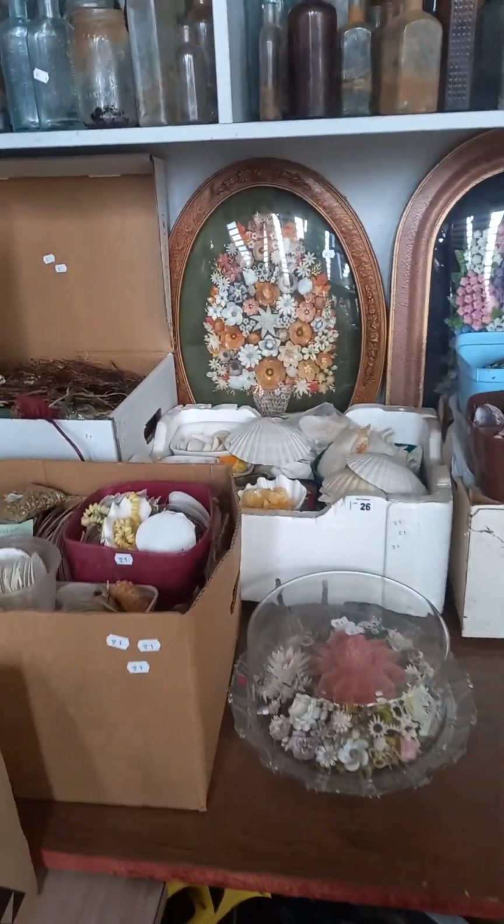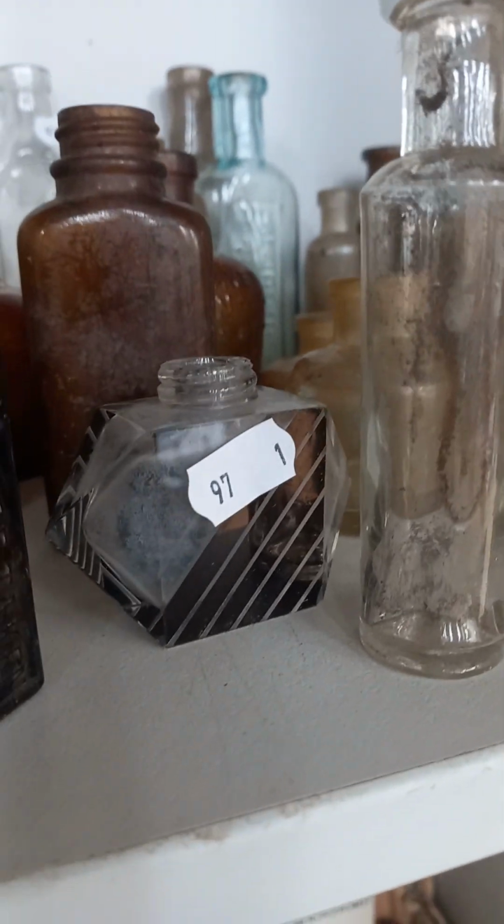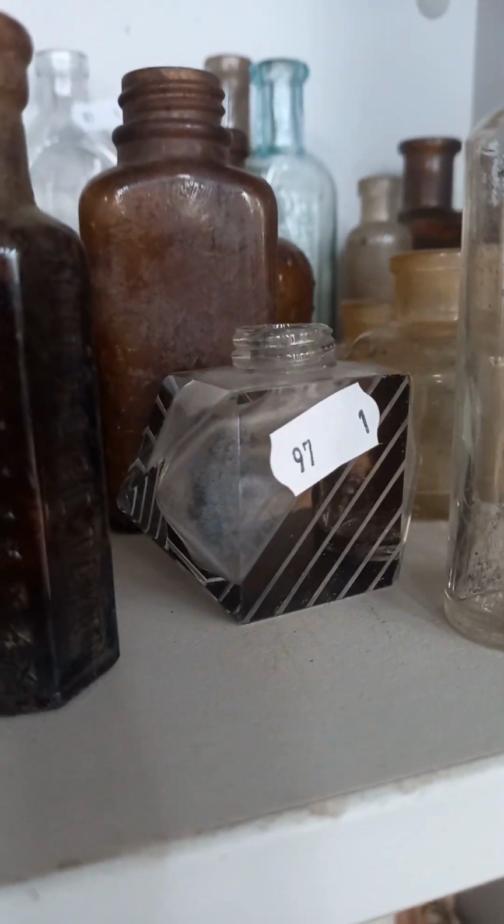Big lot of shells and shell art. Big lot of tools and hardware. Big lot of old glass bottles. Really nice little Czechoslovakian Art Deco one there, but it's missing the lid and it's got a little bit of a chip. There's some other cool stuff in amongst.